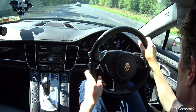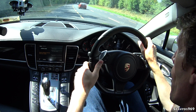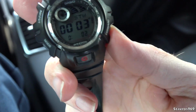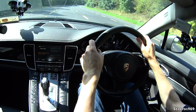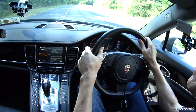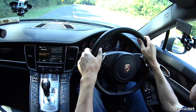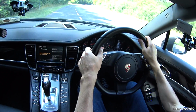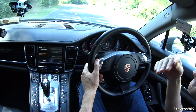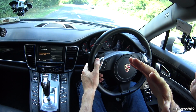5, 4, 3, 2, 1, go! Come on! Off we go! 0 to 62, come on! Stop! How's that, Edmund? What was the time? 7 seconds. 7 seconds. So I reckon just under 7 seconds, 0 to 62. Roughly, Edmund, yeah?